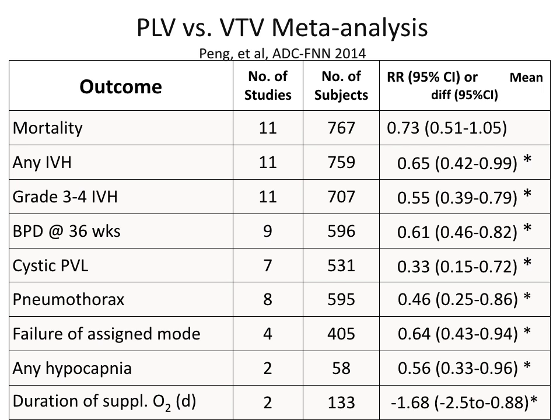For more severe intraventricular hemorrhage, there's a roughly 45% reduction. That's the point estimate, and this is the confidence interval. Chronic lung disease, looked at in 9 studies, was reduced by about 40%. Cystic PVL, the really bad brain injury most consistently associated with bad outcome, was looked at in 7 studies, and there was a quite dramatic reduction of about two-thirds in that incidence.